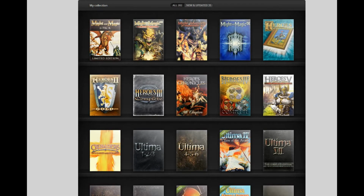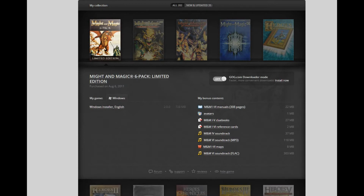Next, I'll show you my Good Old Games collection, my digital Might and Magic collection. Next up is my digital collection of Might and Magic. The first group is from Good Old Games. The first one is Might and Magic Limited Edition. It's actually Might and Magic 6. This actually comes with versions 1 through 6. This is the digital copy of the one big box version I previously had shown. It also comes with the manuals, some avatar pictures, the clue books, the reference cards, the soundtrack, and the maps.